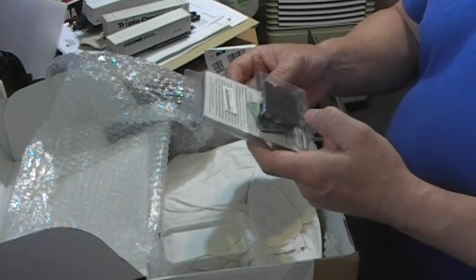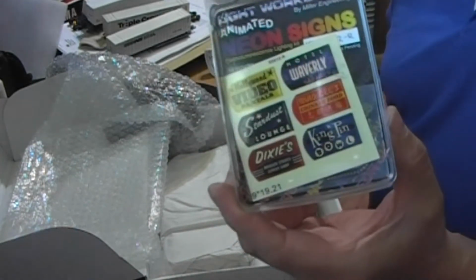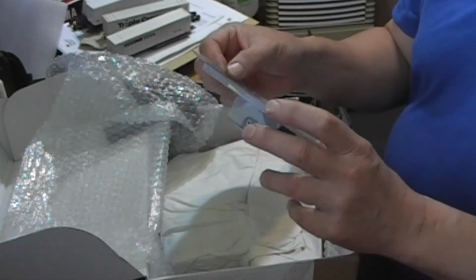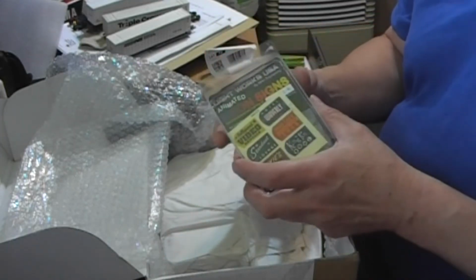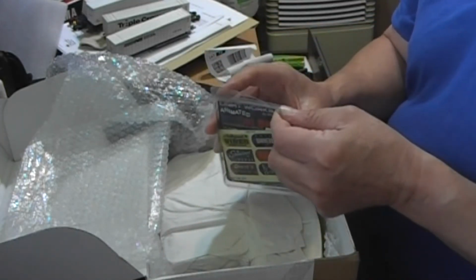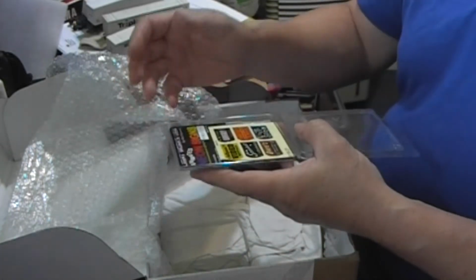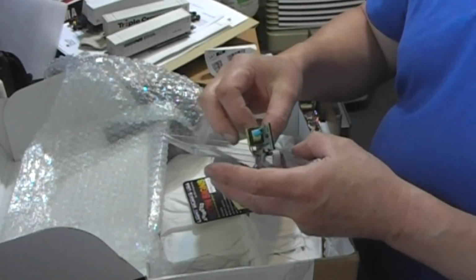The Miller Engineering neon kit is this. They don't make this one anymore, but I did go on his website. Unfortunately they don't sell them in the UK. They're not expensive for what they are. The bigger signs are about $54, but obviously getting them over here they're going to cost a lot more.